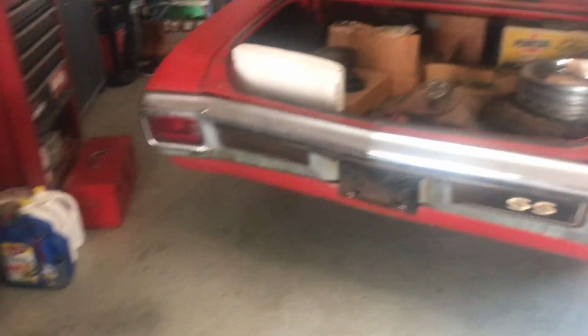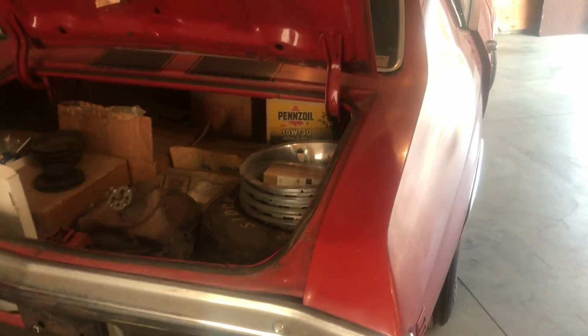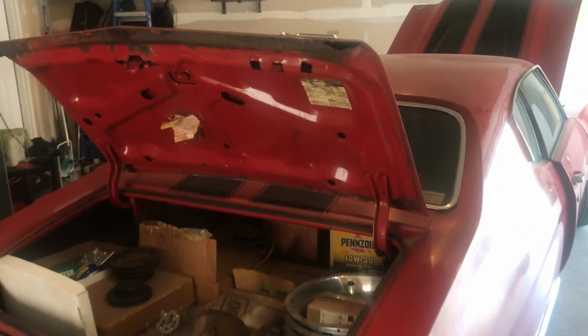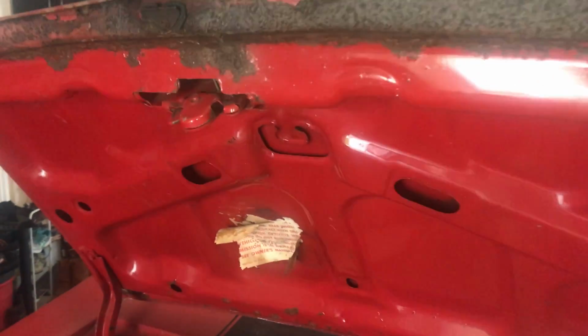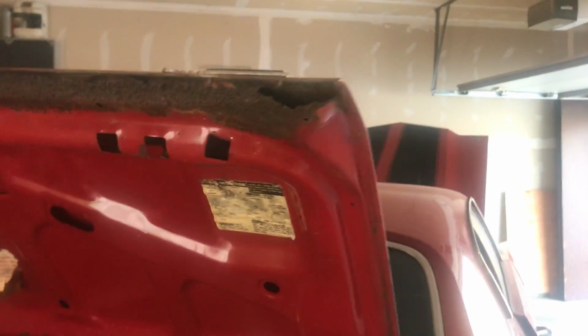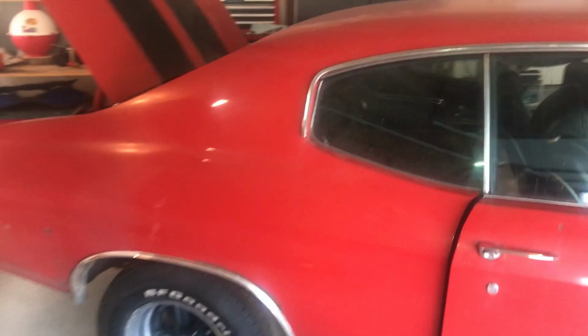The car is numbers matching with build sheet, 90% original paint, all original body panels, parked since roughly about the mid-80s. And you can see the original positive traction decal and the jacking instructions. Really neat car. And I will back up now and let you see the passenger side really well.